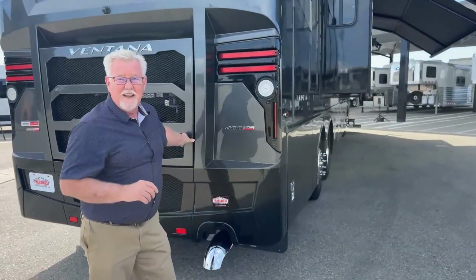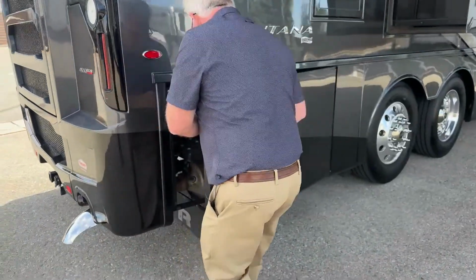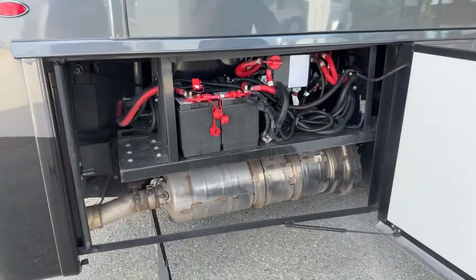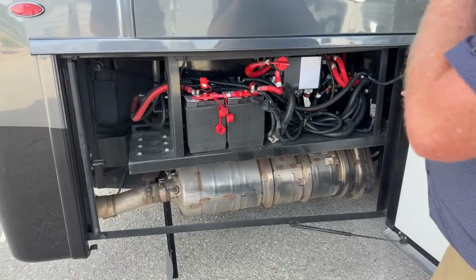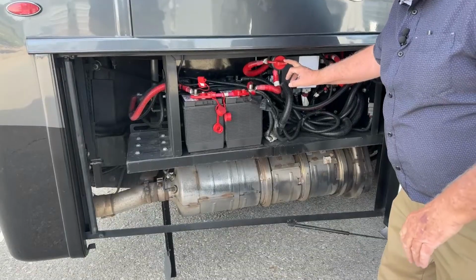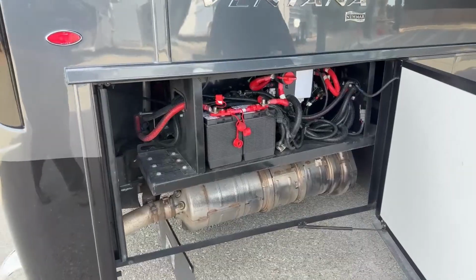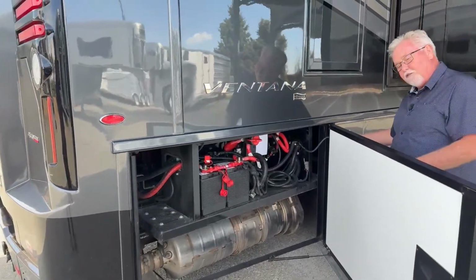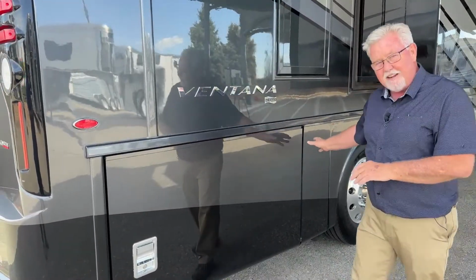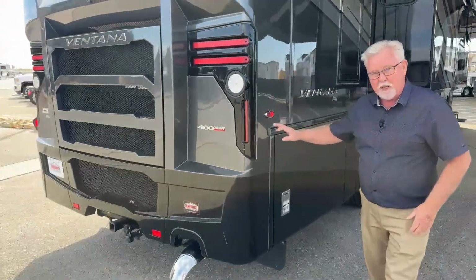Oh, yeah, I forgot a compartment. Sorry about that. So, here's another thing on the Ventana. These are your chassis batteries, your starting batteries. Master disconnect here for the chassis batteries. And another thing, generally on a Dutch Star or something else, this compartment will open and it's where your DEF is. Well, on the Ventana this year, you only have DEF on one side. We'll point that out as we get over there.